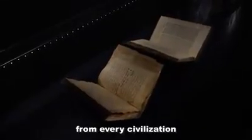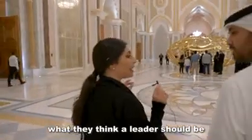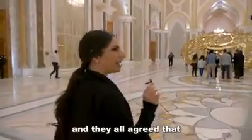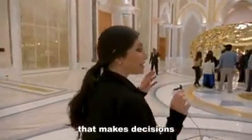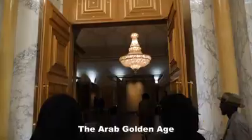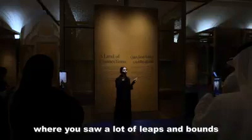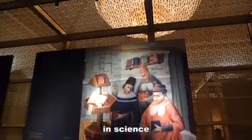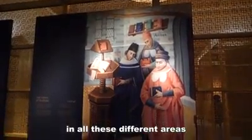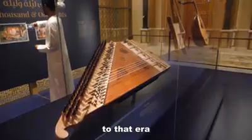It's beautiful. So we gathered from every civilization or every country, like China, Greece, what they think a leader should be. And they all agreed that a noble leader should be a leader that makes decisions that benefits his people. The Arab Golden Age, a time of big importance for the Arab world, where you saw a lot of leaps and bounds in this part of the world in mathematics, in science, in all these different areas. This section of the palace is dedicated to that era.